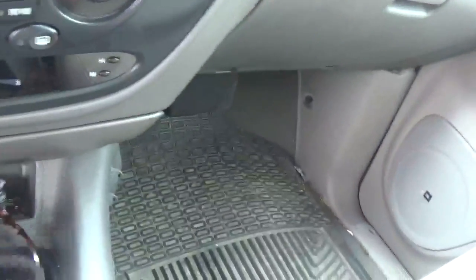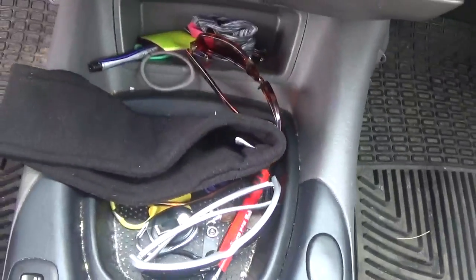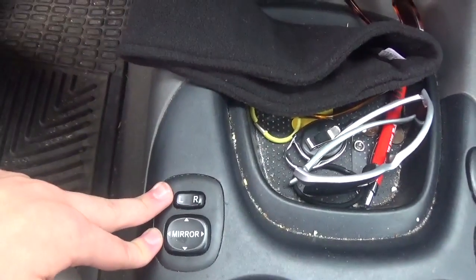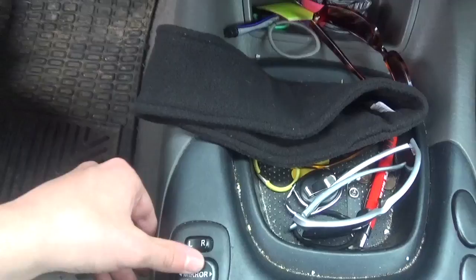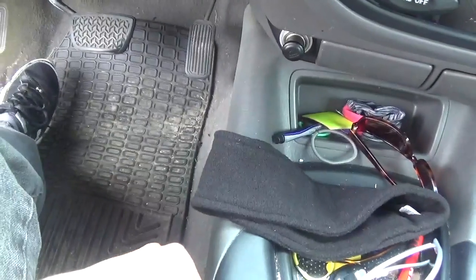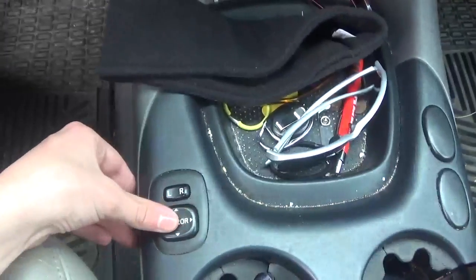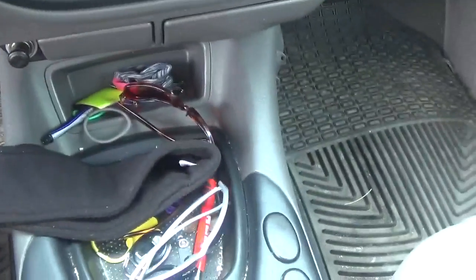Moving down, we do have a few things to mention here. One, our power mirror controls are located in the center console, which is kind of interesting. Whether it be left, right, and you can adjust four different directions here. They are not power folding, however.